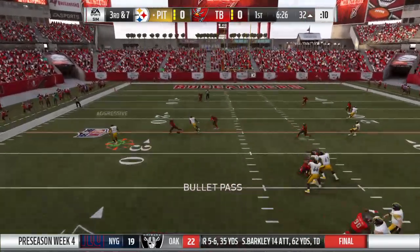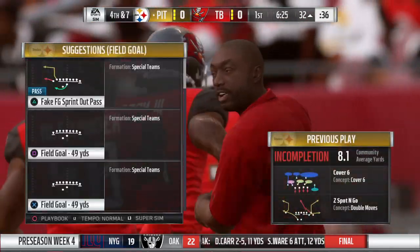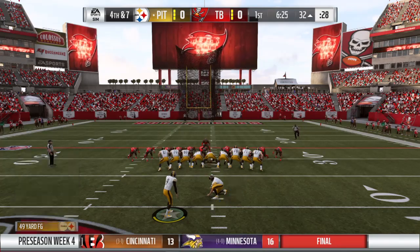On third down, Roethlisberger. A bullet throw, but incomplete. Everything about that play tells you about today's NFL offenses and what they're asking out of running backs. You can't just be a guy who can run the football. You have to be able to catch it as well, and he didn't get that done on that play.